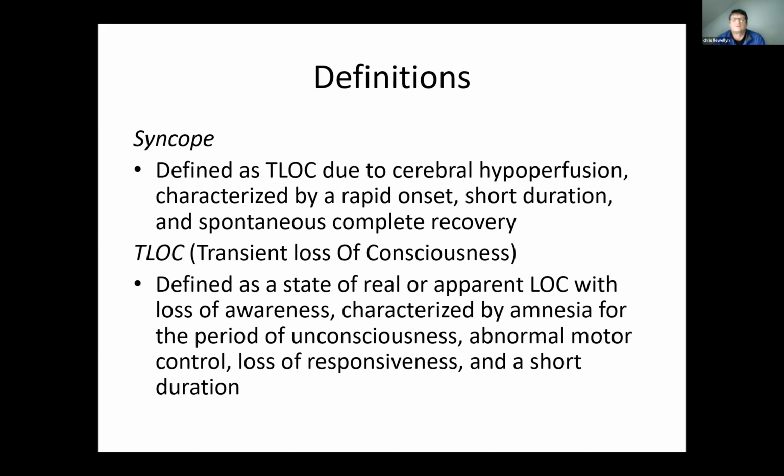So quickly, you have to define syncope before you start, which is a transient loss of consciousness due to cerebral hypoperfusion, characterized by rapid onset, short duration, and spontaneous complete recovery. Transient loss of consciousness is defined as a state of real or apparent loss of consciousness with loss of awareness, characterized by amnesia for the period of unconsciousness, abnormal motor control, loss of responsiveness, and short duration.